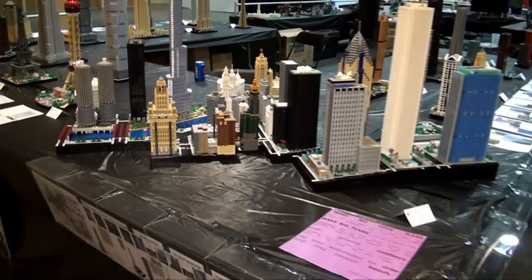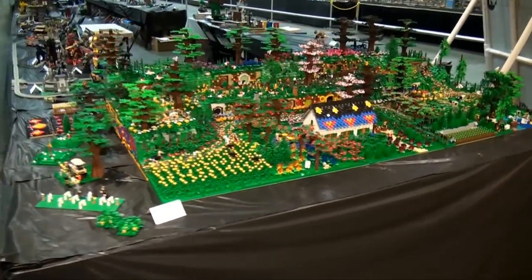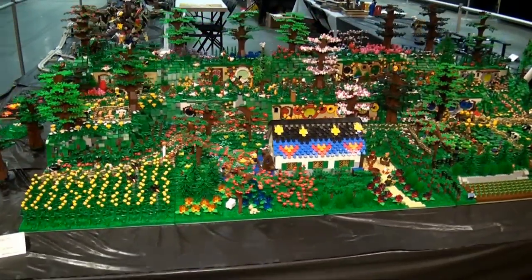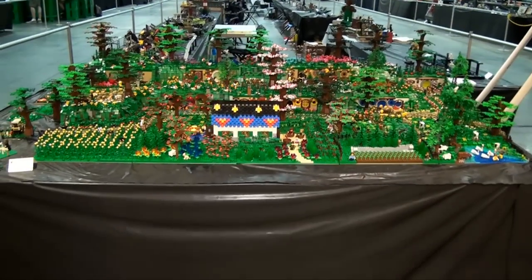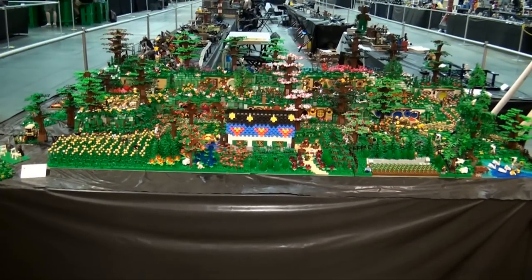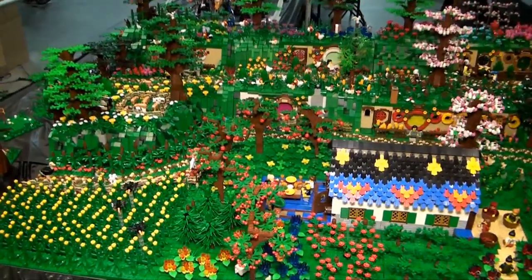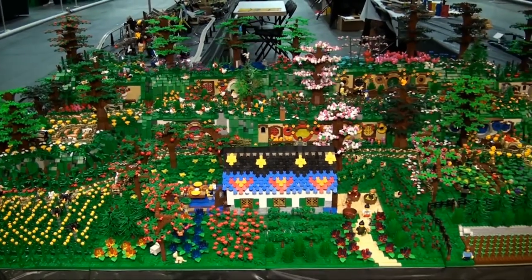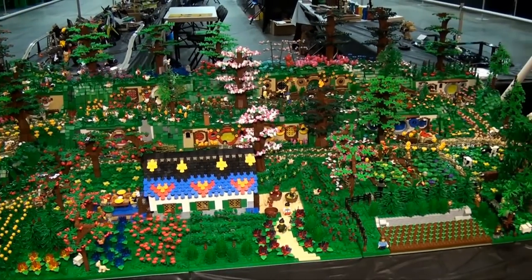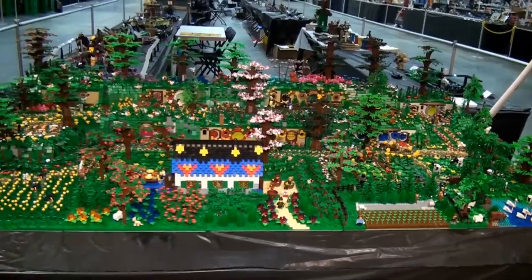And then moving on down, we have a really nice Hobbit town, it appears. Yeah, this is almost like the Shire. This is Matthew Green, and this is right when you walk in the door, and it's a nice dose of color. A lot of these builds are darker colors, so it's cool to see a build like this. It's all bright greens, yellows, things like that. That keeps the build nice and bright, and it has all the different Hobbit characters and Hobbit homes. That's really neat.